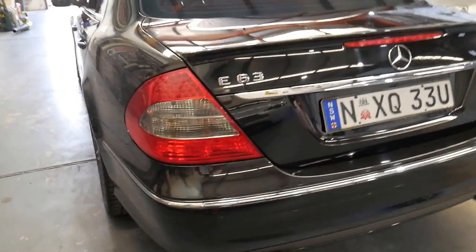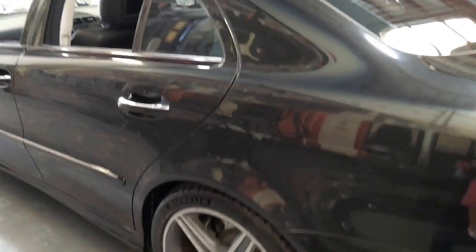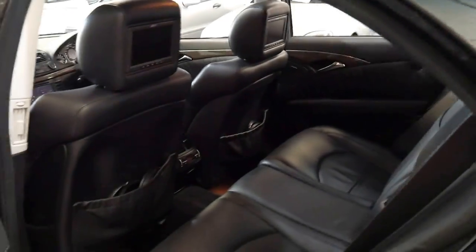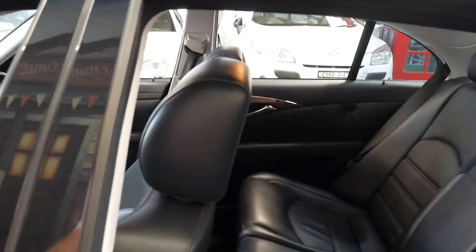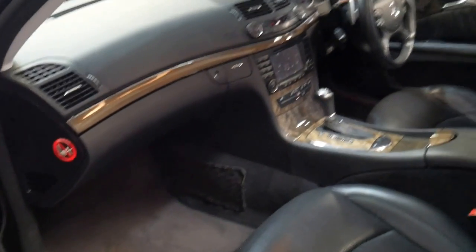It's got the original two remote keys, tinted windows, all the wheels, every panel is in great condition, the leather is excellent. I believe they had a garage at home and parked undercover at work, so I'm sure that's helped in keeping this car in such good condition. The timber is excellent as well. It's got the original floor mats, which is nice.